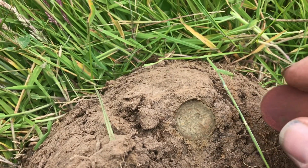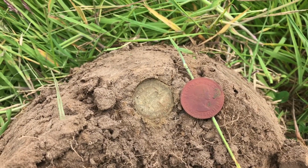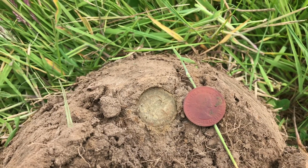You can see the head of Queen Elizabeth there in both the imprint and the coin. It's a very nice little find, that. Very pleased with that. On to the next one.